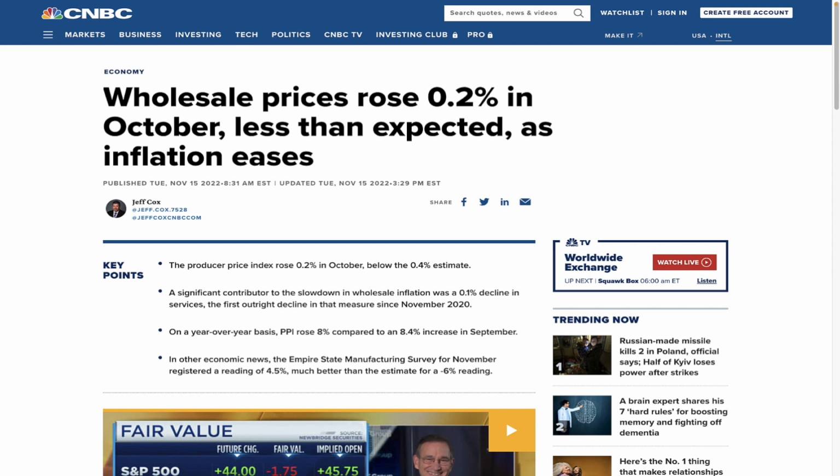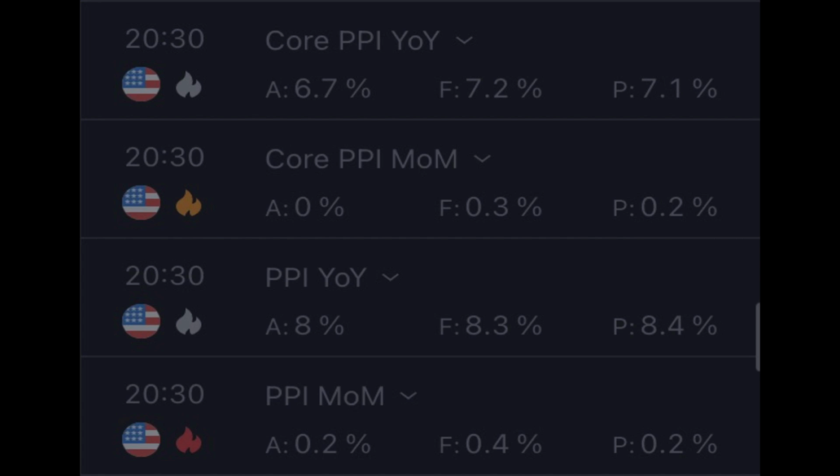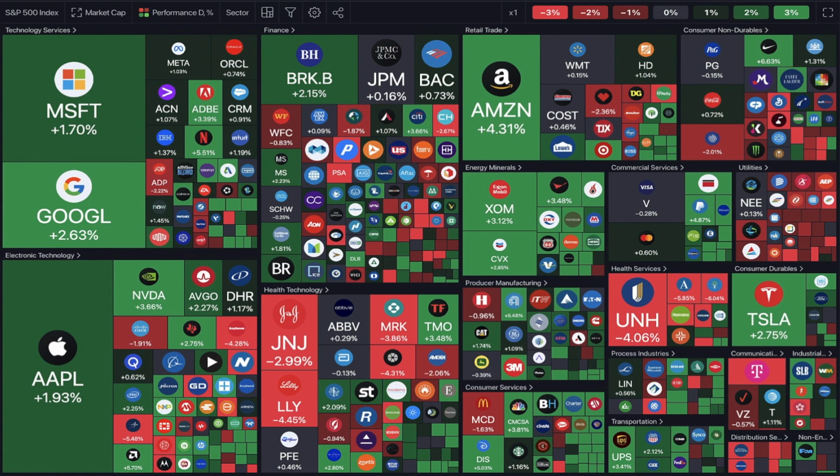So the market got a boost on Tuesday after the release of the Producer Price Index, or PPI, which showed wholesale prices increase 8% versus expectations of 8.3% and slowed down from a year ago at 8.4%. The core PPI fell to 6.7% versus 7.1% year before, and the month-over-month increase was flat. And the markets took this as good news, with both the Nasdaq and the Russell 2000 rising over 1%.